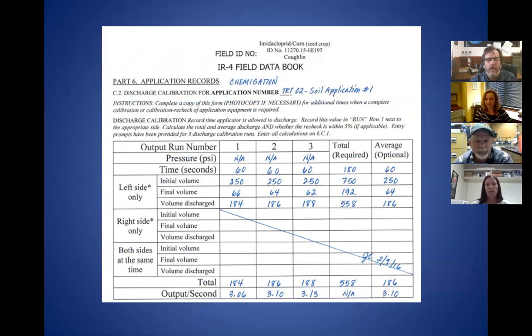All right, and then one of the things I thought was interesting is, is this the one where it's an air blast form, or is this a regular form? Yeah, this is the air blast form, isn't it? It is. I don't know why it doesn't say it. But yeah, that's an air blast form because it already prompts for initial volume, final volume, and volume discharge. So it was a perfect form for what we were doing. And this is really just personal choice because you just need to have a format for recording the data.